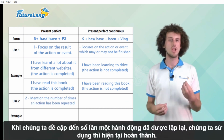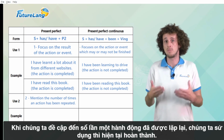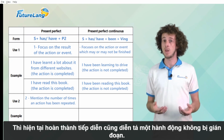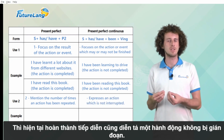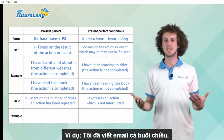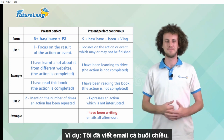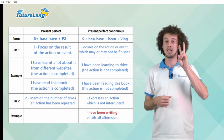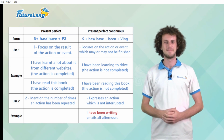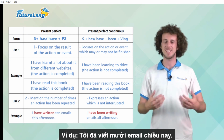When we mention the number of times an action has been repeated, we use the present perfect. The present perfect continuous also expresses an action that was not interrupted. For example, I have been writing emails all afternoon. Example 2, present perfect. For example, I have written 10 emails this afternoon.